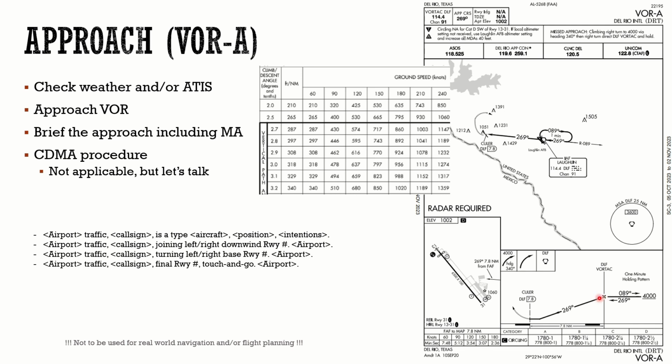In theory, once we reach 4,000 feet, we can drop like a rock to 1,780 and just fly level all the way to the missed approach point if we don't see the runway. The missed approach point is defined here as basically 7.8 miles DME from Laughlin VOR. So if we keep on that 269 radial and our DME shows that we are at 7.8, and we don't have the runway environment in sight, we need to do the missed approach procedure, which in this case is climbing right turn to 4000 via heading 340, and then right turn direct DLF, direct Laughlin VOR.